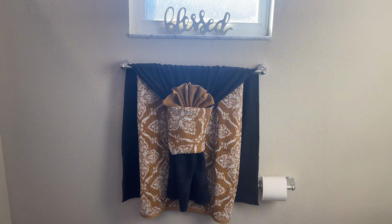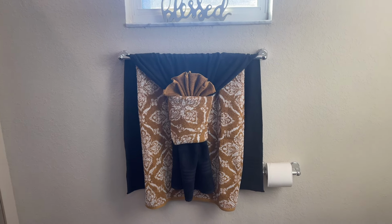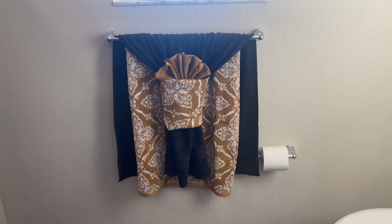I really don't like the black towels. I got those from Amazon. They're really thin, but we'll just go with them because we're not going to really use them anyway. They're just here for decoration purposes.